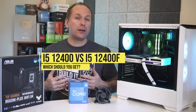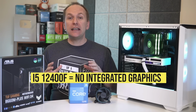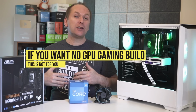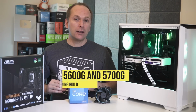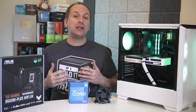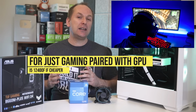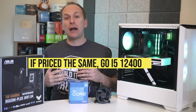So should you get the i5-12400 or i5-12400F? Now the only difference is that the F CPU does not have integrated graphics. Note that the integrated GPU on the 12400 is really only strong enough for regular office type work, not for gaming. So if you want to build a PC without a GPU to wait out the GPU market, then the Ryzen 5600G or 5700G are really the only choices, not the i5-12400. But if you do any kind of video rendering work like video editing, then Intel's QuickSync technology will allow the iGPU and your dedicated GPU to work together to reduce rendering times, and I'd recommend the i5-12400 if that's the case. For gamers just looking to game with a dedicated GPU, the i5-12400F is definitely your choice if it's cheaper. If they're about the same in price, then I would tend to grab the i5-12400.